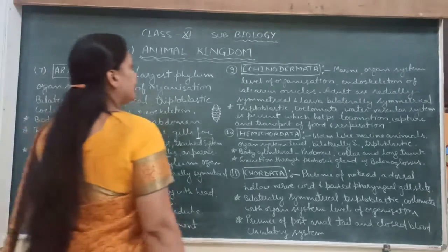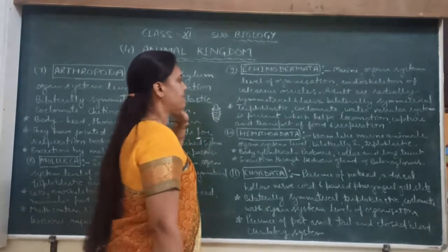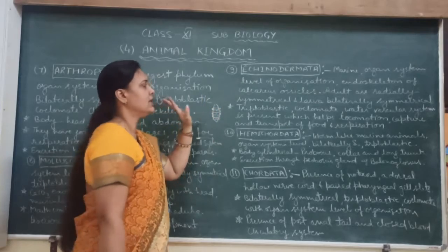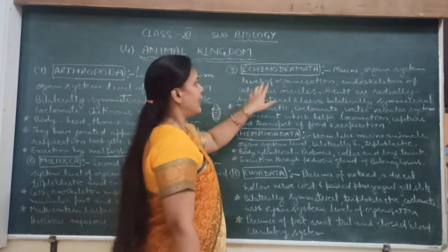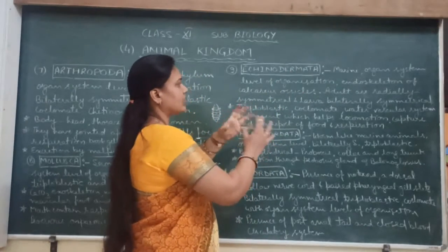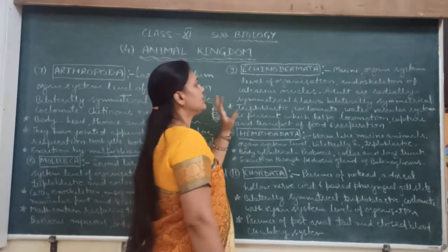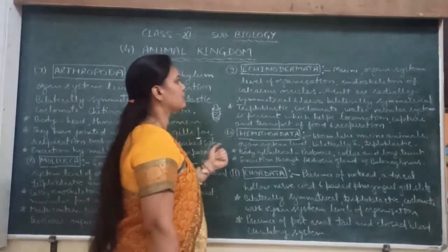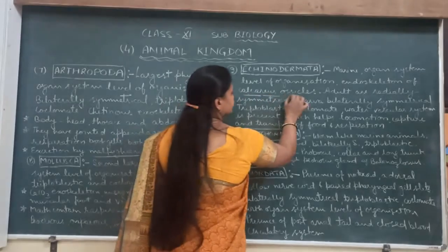Now the next is Echinodermata. Echinodermata is the last phylum of invertebrates. They are marine animals. All the animals of Echinodermata are marine. And what is the meaning of Echinus? Echinus means spine or thorns, and dermata means dermis, skin. So their skin is totally covered by spines, thorns, and the organ system level of organization is present, and the endoskeleton of these animals is made of calcareous ossicles.